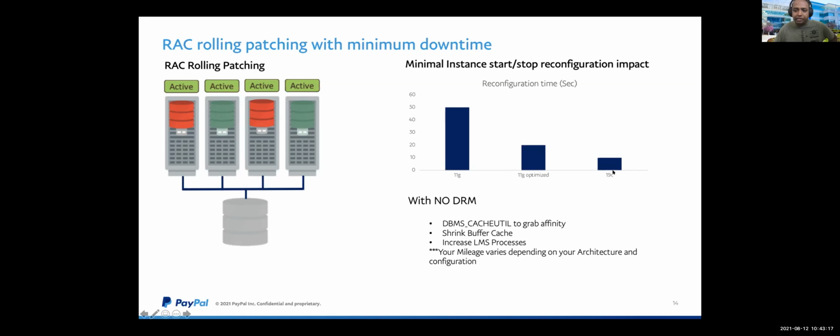This is 11G optimized, and then in 19C it is reduced further because we have been giving this feedback to Oracle, and Oracle is also collecting a lot of feedback from customers in this space. For a lot of the financial clients, and clients where downtime matters, this is one of the pain points, because the default of 60 seconds of downtime while shutting down and starting up, multiplied by 4 for 4 instances, is 4 or 5 minutes of downtime, which we cannot have. Some of the things you can do are shrink the buffer cache and increase the LMS processes to improve this reconfiguration effect, right? This is a topic in itself, but while doing rolling patching, these are some of the things we do to maintain high availability.